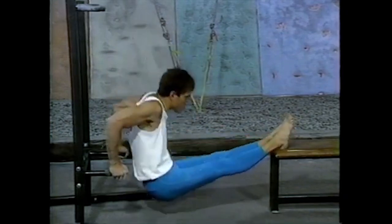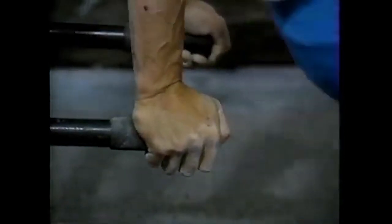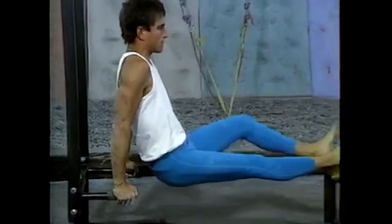This exercise uses the same muscle groups as the regular dip, but you are only pressing part of your body weight. Once you have improved your strength, then you can move up to the regular dip.